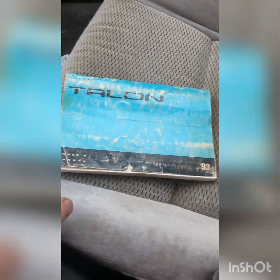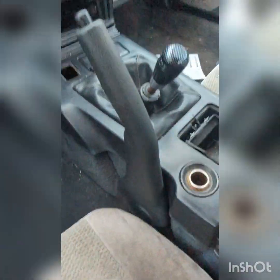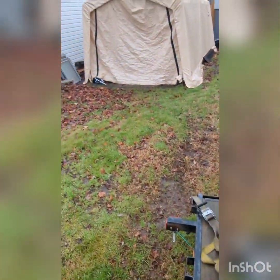Here's the owner's manual. It has certainly seen better days, but we'll look at that later once we get it off the trailer. Right now, my goal is to just go ahead and get it off the trailer and get it parked. I still have the Shelby Charger to finish parting. I've got the Saturn in this little canopy thing here that I have to finish. Get them gone, and then this one will go in the garage and be the next victim.